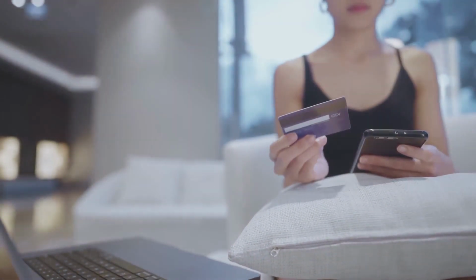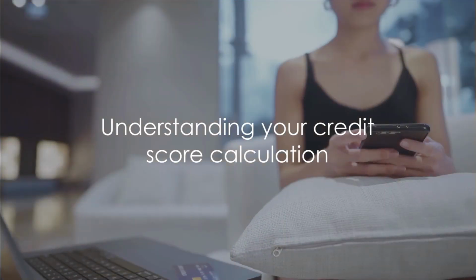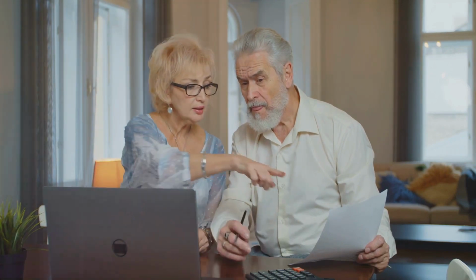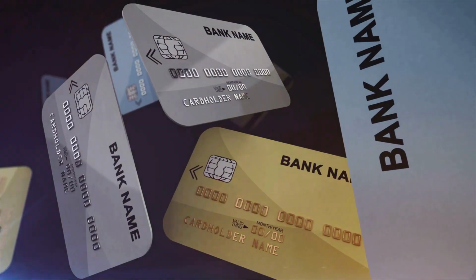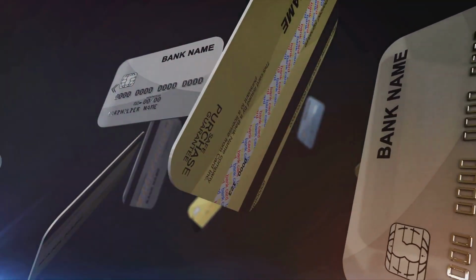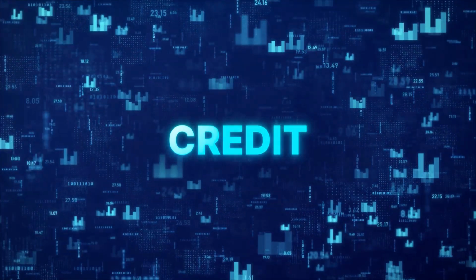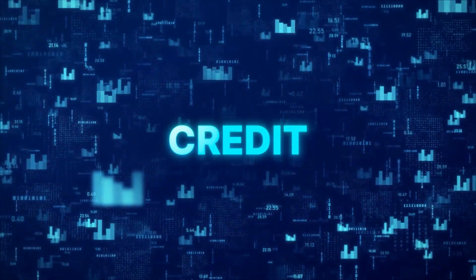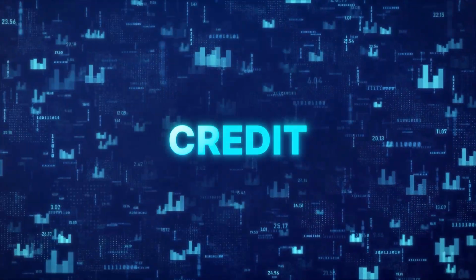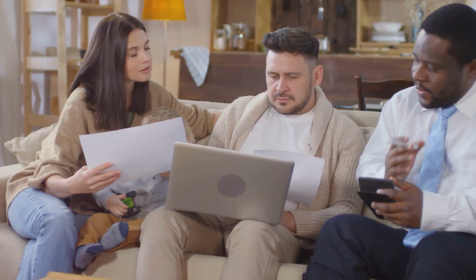But how is this magic number calculated? Well, it's not all wizardry and secret formulas. It's based on a few key factors, including your payment history, how much credit you're using compared to what's available to you, and the length of your credit history. Understanding these factors can empower you to take control of your credit health, helping you make informed financial decisions that can positively impact your future.